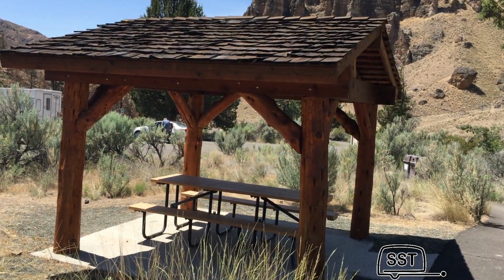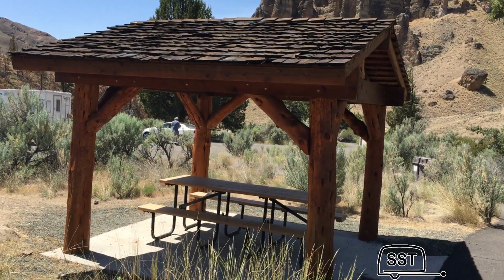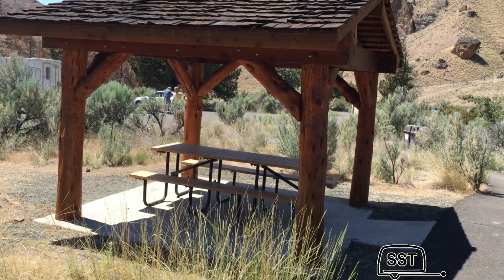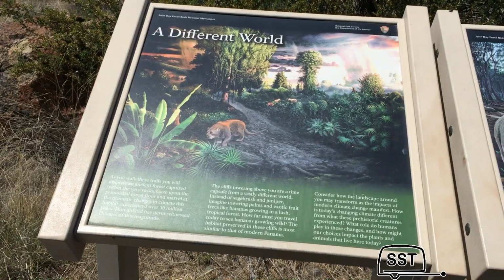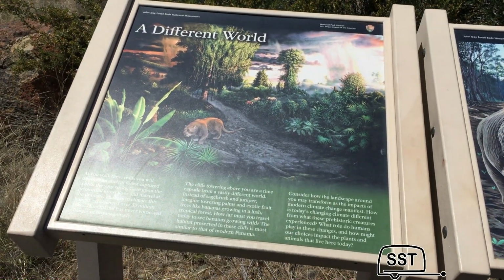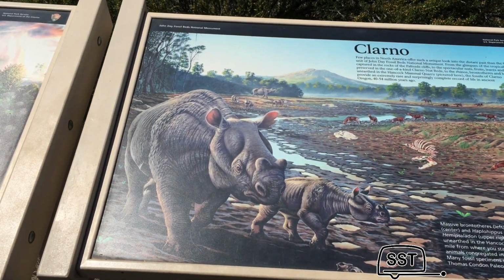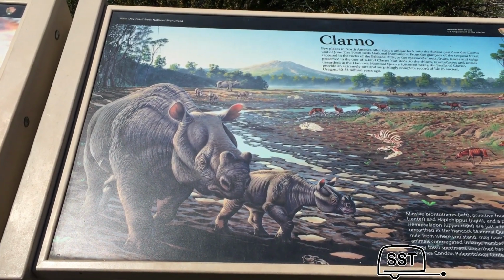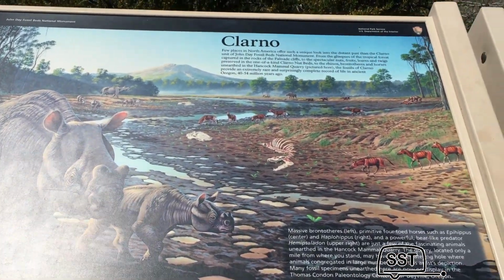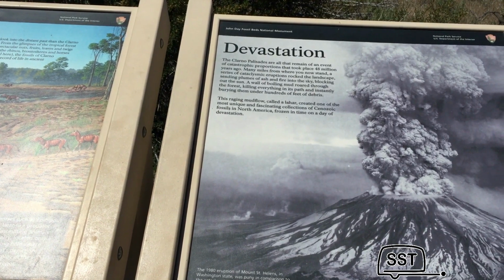Okay, as you walk along the path here at the Clarno Unit, if I'm pronouncing it right, there are about 5 of these really fine little picnic units with wonderful coverage and everything else. Great place to pull out your picnic and enjoy the area. Here is some explanatory signage. This one looks like maybe a saber-toothed tiger. And over here is probably some other fossils of this area. It looks like a giant rhino type, some other animals in the background. And then whatever this beautiful area was, looks like it was devastated by a volcano about 48 million years ago.